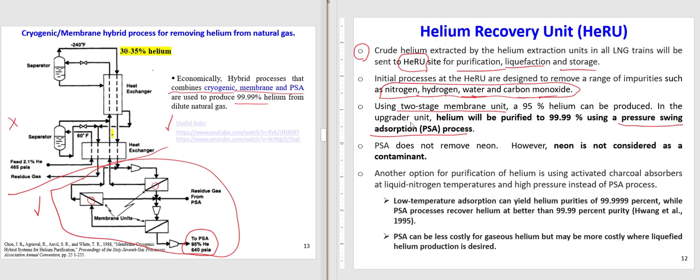We can further use the upgrader unit. We can upgrade this stream and extract more impurities in the upgrading unit. This upgrading unit we call PSA, or pressure swing adsorption unit. In this unit we can produce helium with a purity of 99.99%, which is a very valuable product to sell.